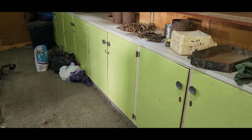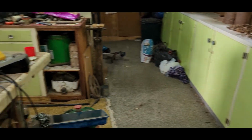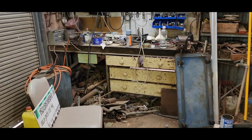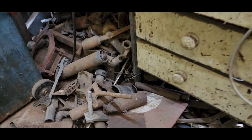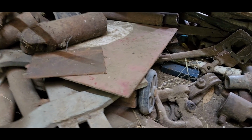I've had a look in a couple. I don't think there's anything really interesting, but you never know. And we'll also just have a bit of a rummage under the actual main workbench over here. And then most of it's going to be scrap metal. Let's have a look under here now while we're here and just see what sort of stuff I'm having to deal with.